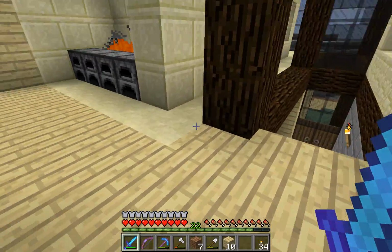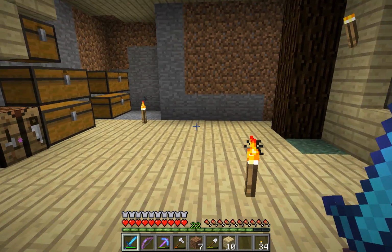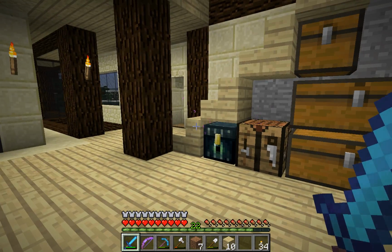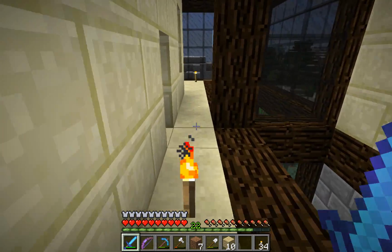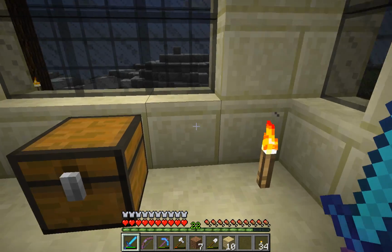And down here is a sort of working area. This is a storage area down here. It is under construction. I haven't decided quite how much storage I will need. Through here, we have a bathroom. Who wouldn't?